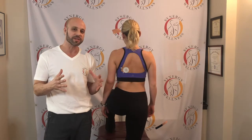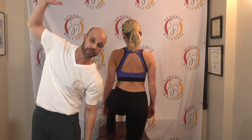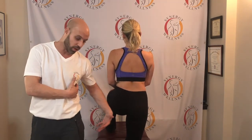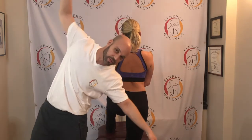This stretch is a side bending stretch. You can do this a lot of different ways. You can do it on a physio ball, just sitting on the physio ball, doing a stretch like that. You can also, instead of sitting on it, lay on the physio ball. So it's underneath your lat on your side, and you lean over it.